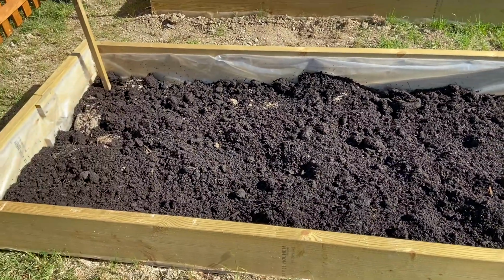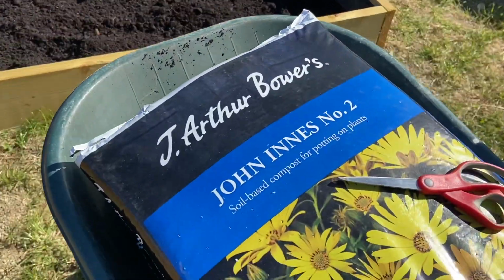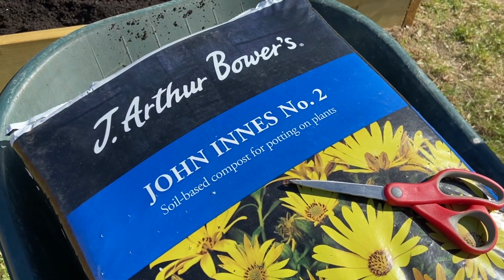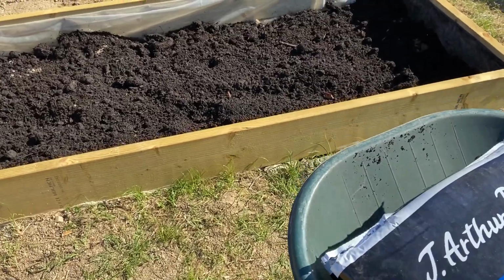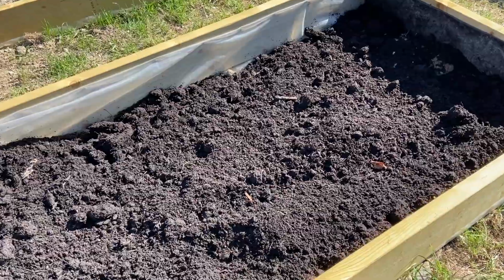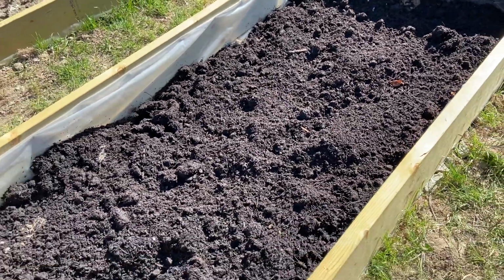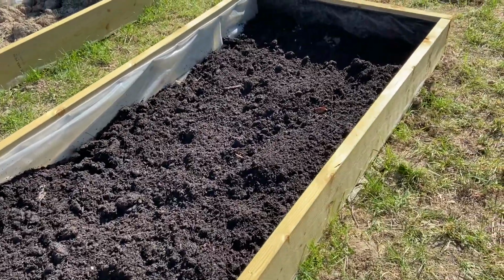That's the compost. Now we're going to lay some of the John Innes, number 2, into the bed, creating another layer. Then we'll put another layer of compost, another layer of John Innes, and then just mix it through with a pitchfork, just so that everything integrates and mixes together. And that should be the first of the raised beds completed.